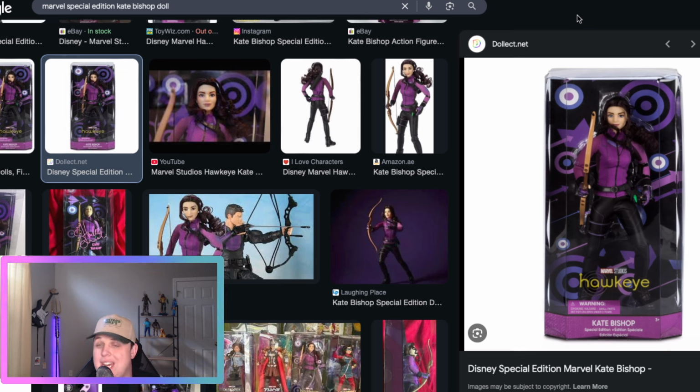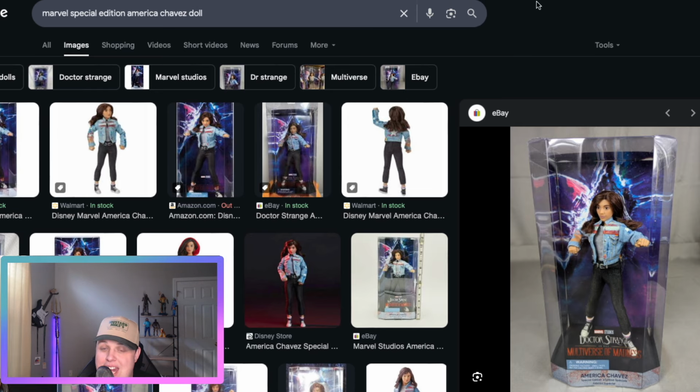But let's get on to the next one, which is probably the least desirable one in the whole wave. And that is America Chavez. This one was the first one that I picked up. You can get it on eBay right now for $30, which is exactly what I paid for mine. It's not so much the character. The movie wasn't that good. The movie was a big, big letdown. And I don't know. I guess I don't know what America Chavez looks like in the comics. I'll be 100% honest with you.